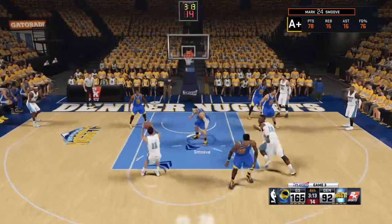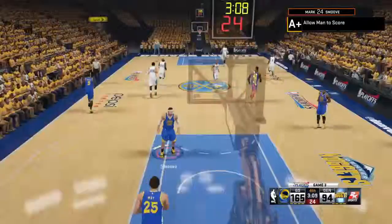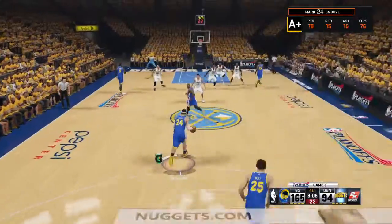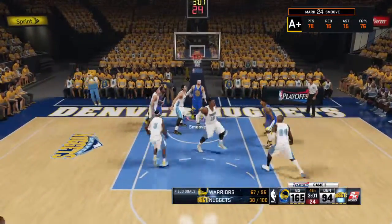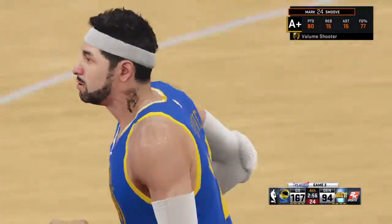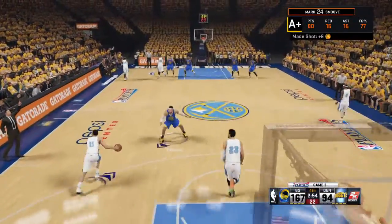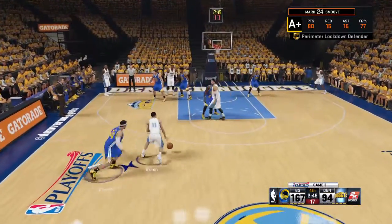Howard setting the pick for Green. And Denver again with the bucket. Perfect screen there. Set him up with a nice look. Poor job by the defenders to not fight over or around that screen. The shot's good from Smoove. Man, a pleasure to watch him work at that end of the floor. Denver's shooting has been a little ragged, just 38% from the field.